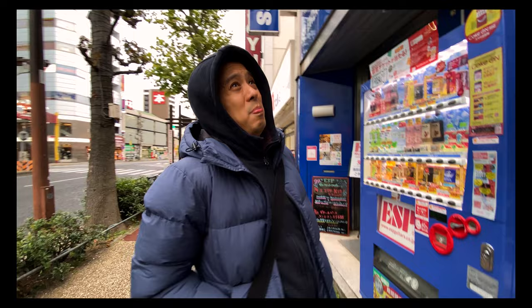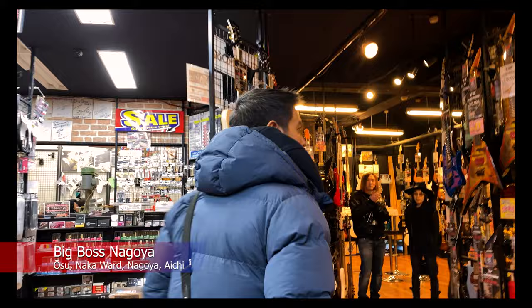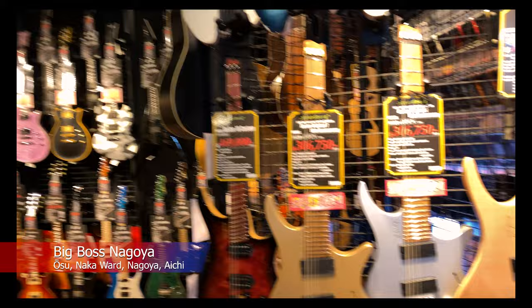So, Big Boss Guitar Store, lots of stuff. If you're into Japanese guitars, this is the place to be. Grassroots, ESP, Fujigen, I've even seen some GNL. Beautiful.